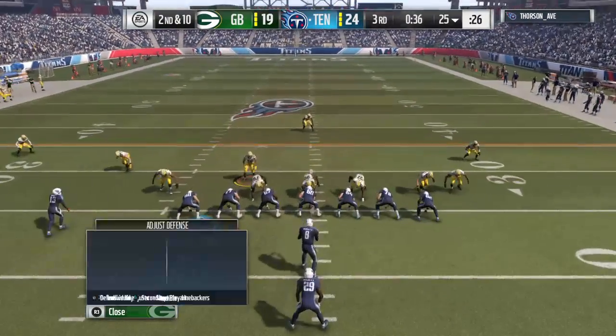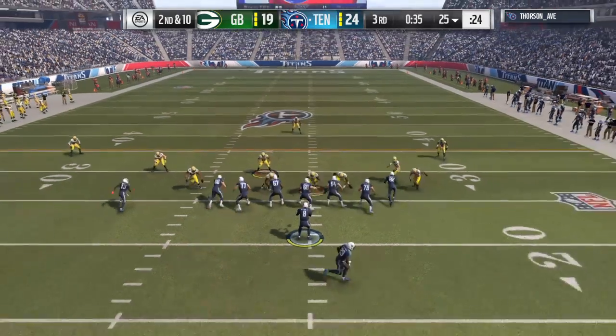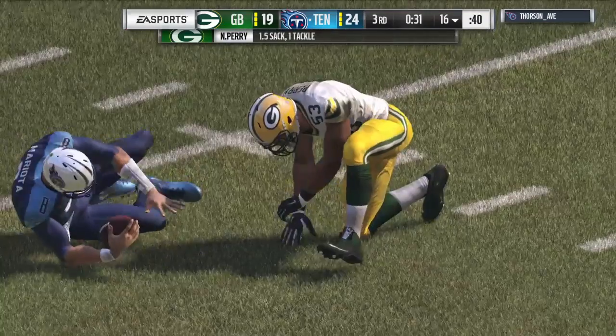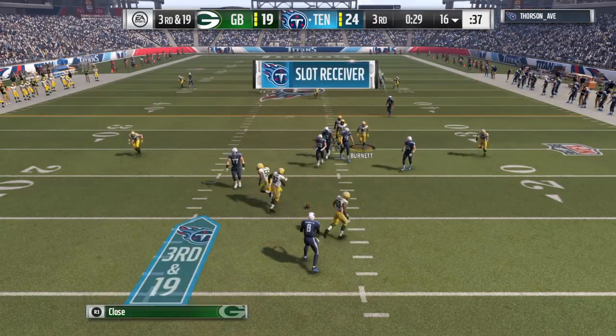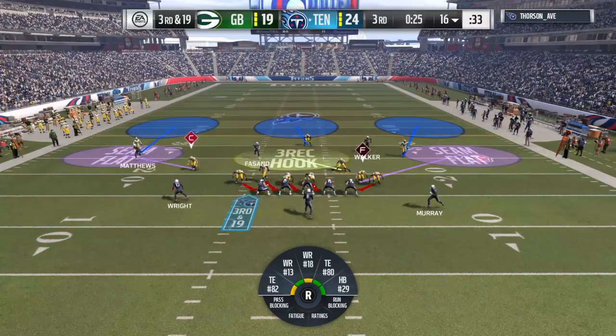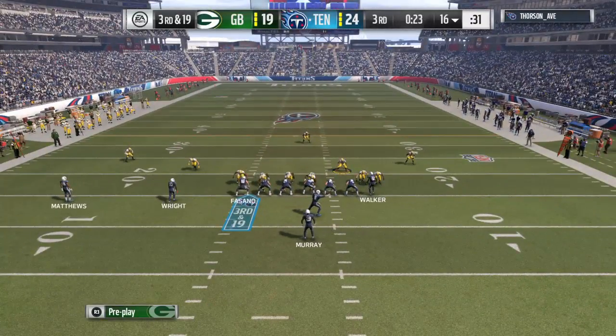Again, we'll see the pistol here. A second down throw here for Mariota. Blitz coming, and down he goes. Nick Perry not dropping into coverage. He comes on the blitz and takes him down for a loss of 9.